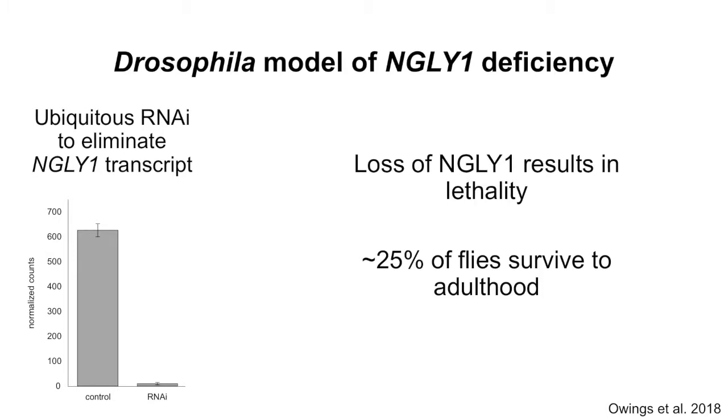We get about 25% of these flies that survive to adulthood. So it's very similar to what Tadashi is talking about, that we have this dead fly and we don't know much what to do with it.